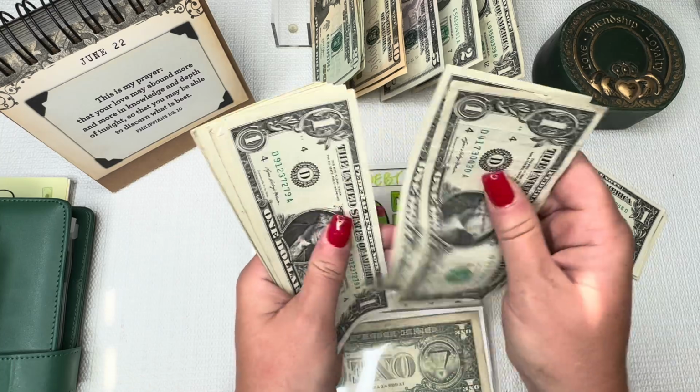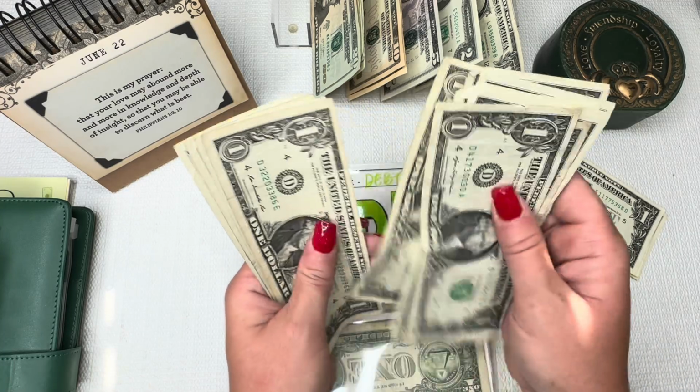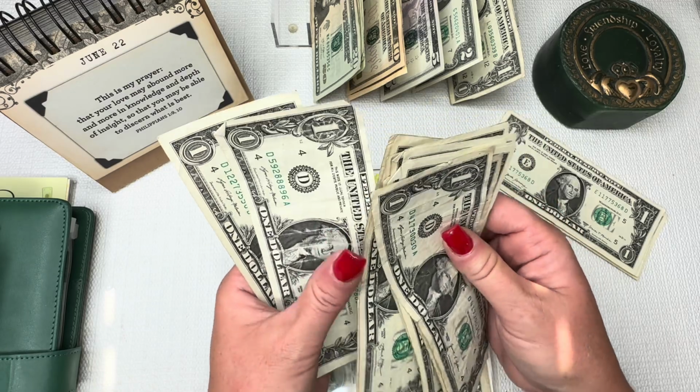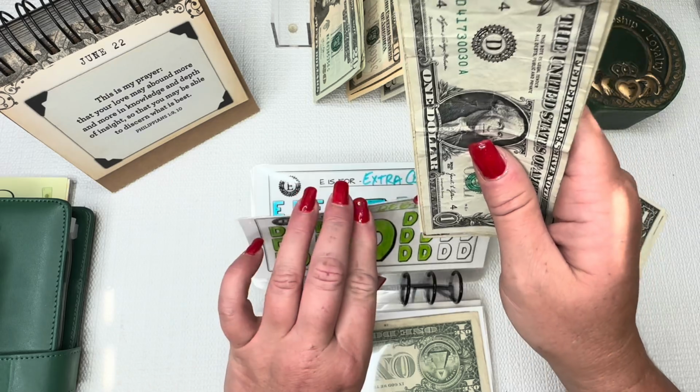So 1, 2, 3, 4, 5, 6, 7, 8, 9, 10, 11, 12, 13, 14, 15, 16, 17, 18, 19, 20. So we have $20 going into debt.